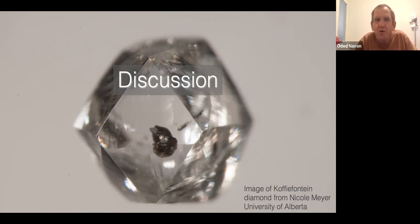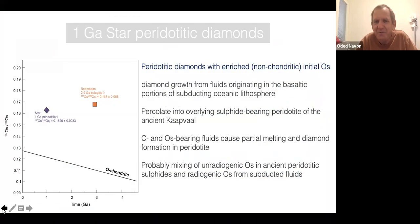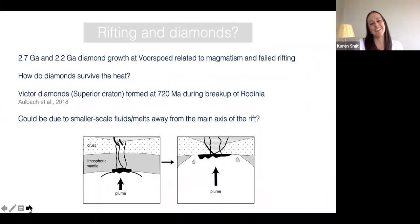I would like to know what is your view of how you translate the magmatic event into the diamond forming environment. Like you have big magmatism, and as you said, this is too much for forming diamonds. So how do you envision the situation there? What's going on when the diamonds are formed? I don't envision any situation. I'm open to suggestions. Yeah, so here, I guess maybe this one, the Foley one.